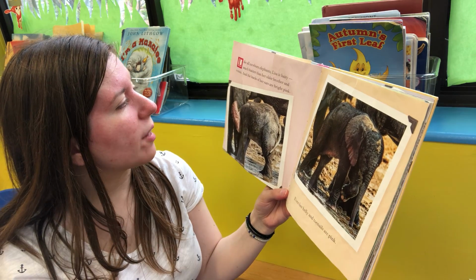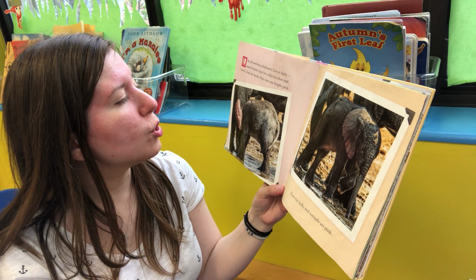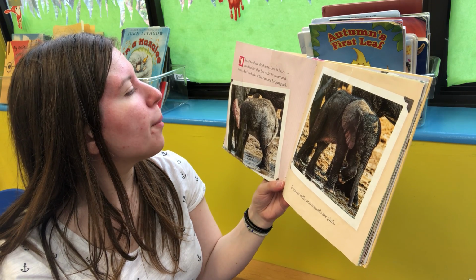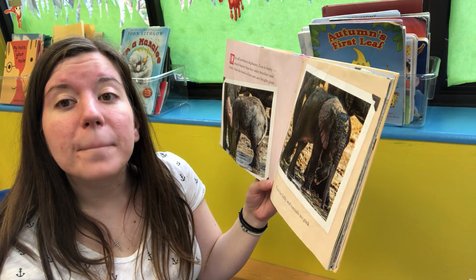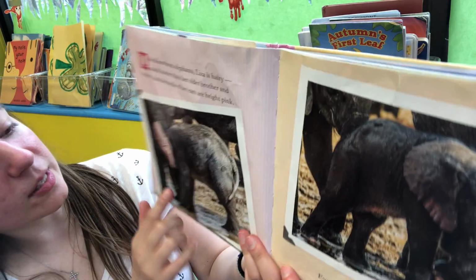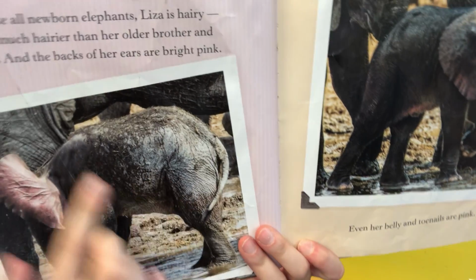Like all newborn elephants, Liza is hairy, much hairier than her older brother and cousin. The backs of her ears are bright pink. Even her belly and toenails are pink. So look, this is Liza. Liza is just born, so Liza is hairy. She has lots of hair on her.